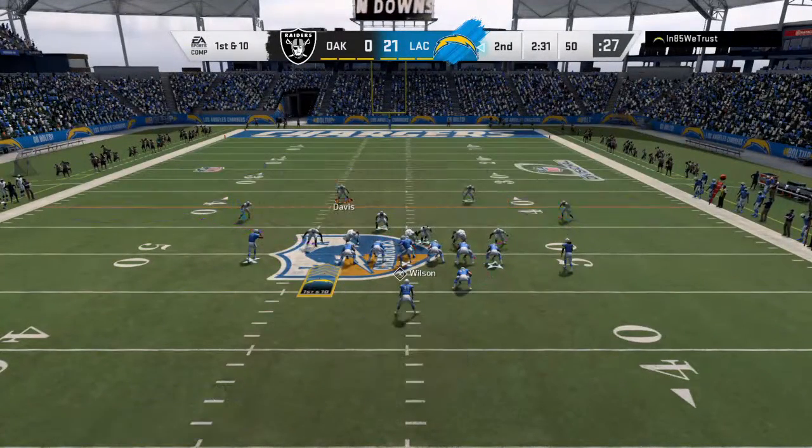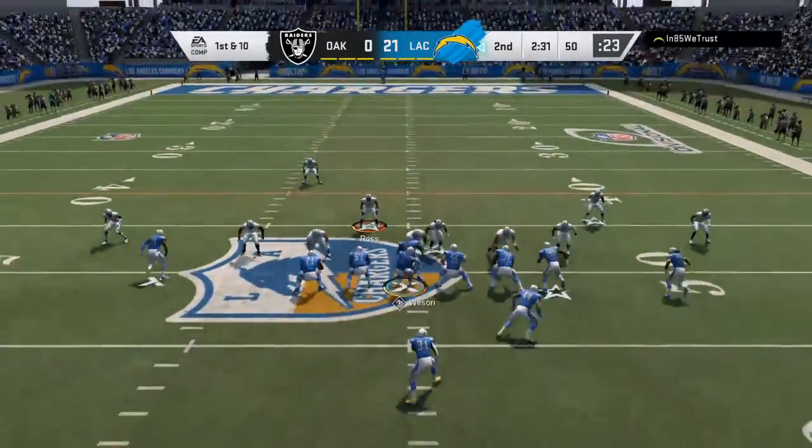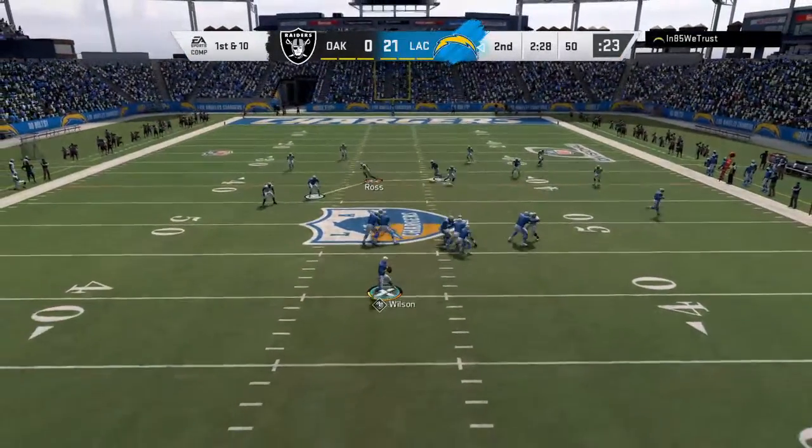No pass, no pass. Watch the curve. Watch the curve. From midfield now, here's Wilson.